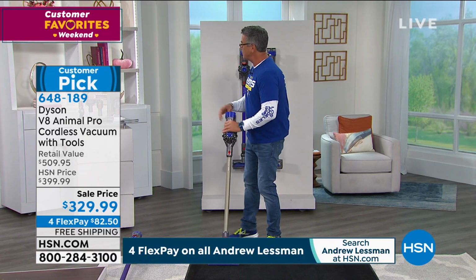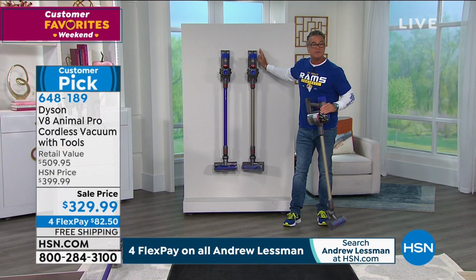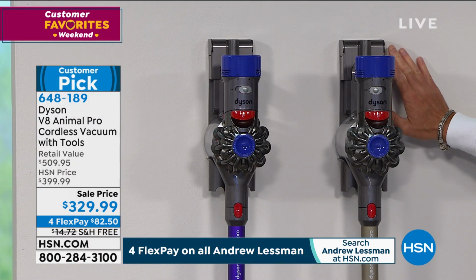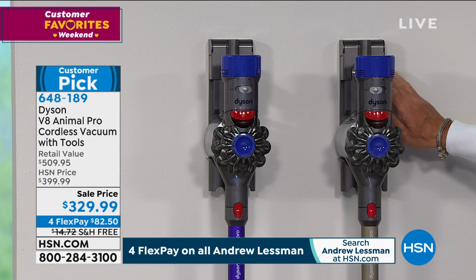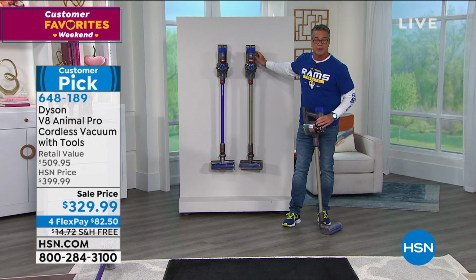Lightweight, quiet, 40 minutes on a charge, and remember, when you're done with it, it basically just goes right back on its cradle. And this is honestly the easiest thing you'll ever install. It's a couple of screws. You put it into a wall. Maybe, you know where I keep mine? Out in my workout room, right to the right of the door. So all I've got to do is open the door, pull it off the cradle, bring it inside the house. I use it in the workout room too. It gets dusty in there, but it's ideal.